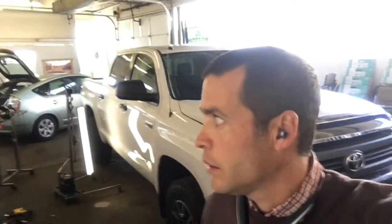My name is Jorge, and this is a 2015 Toyota Tundra TRD. Really nice truck, 50,000 miles. The customer brought it in for some paintless dent repair. It's on the rear door on the driver's side. No, on the passenger side.